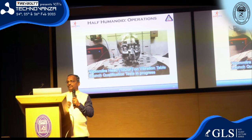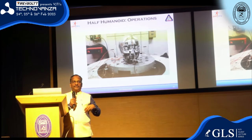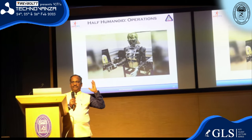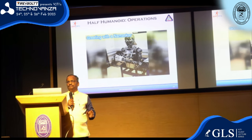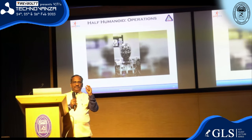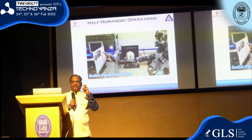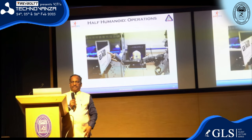So this is a Vyommitra head. This head has some 12 mechanisms inside. When you want to smile, when you want to laugh, or when you want to make a grim face, there are a lot of actuators within the head. You have to accommodate so many fine mechanisms, and they should sustain the vibration and the harsh vacuum environment.